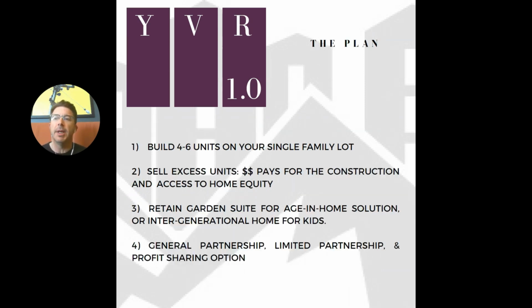So the plan moving forward ultimately is to build 4 or 6 units on your single family lot. This is dependent, A, on the size of the lot, but B, we're going to put some time and attention to the size of the units because at the end of the day, we're going to want to resell, and we could be reselling in a competitive marketplace. From there, we can sell the excess units, and that money can pay for the construction and give you access immediately to home equity.